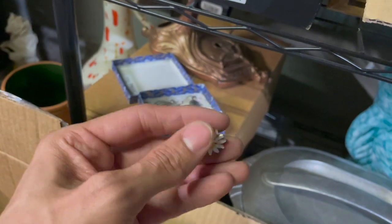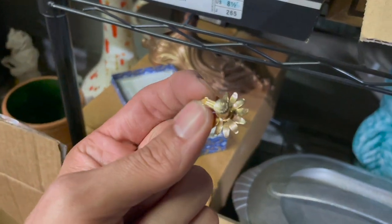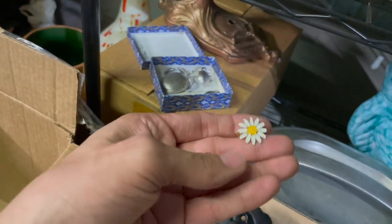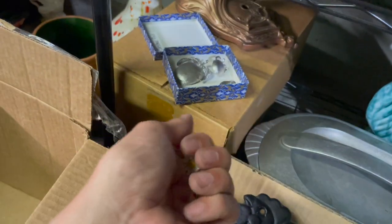Here's some enamel clip-on flower earrings. Oh, they're not clip-on, they're screw-back. I think it says made in Japan. These are cute. Maybe I'll take these out for a Whatnot. Yeah, I'm gonna do that.